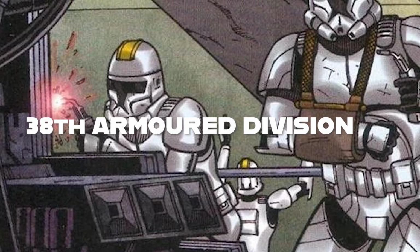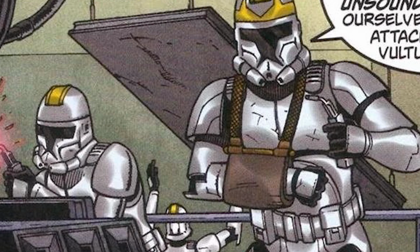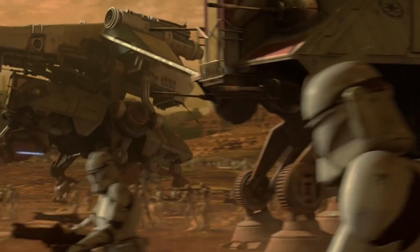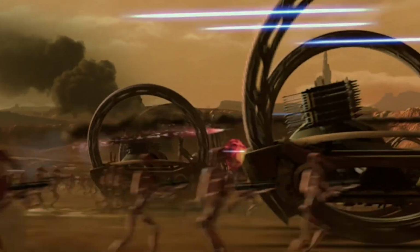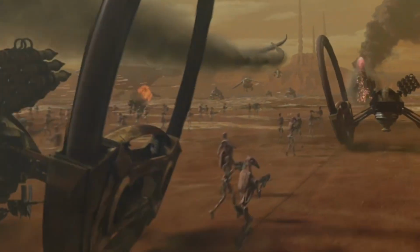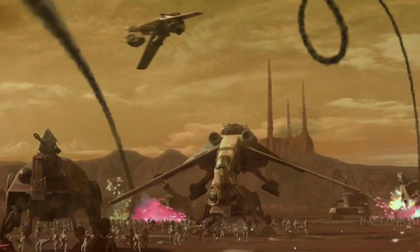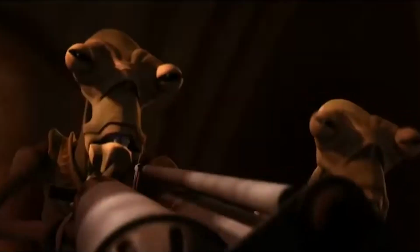Up next, we have the 38th Armoured Division. This division's armour was marked with mustard-coloured paint. Numerous heavy artillery units, such as juggernauts, self-propelled heavy artillery turbo laser walkers, all-terrain tactical enforcers, and Republic artillery guns were part of the 38th Armoured Division. It took part in several of the war's battles, including the Battle of Kashyyyk.